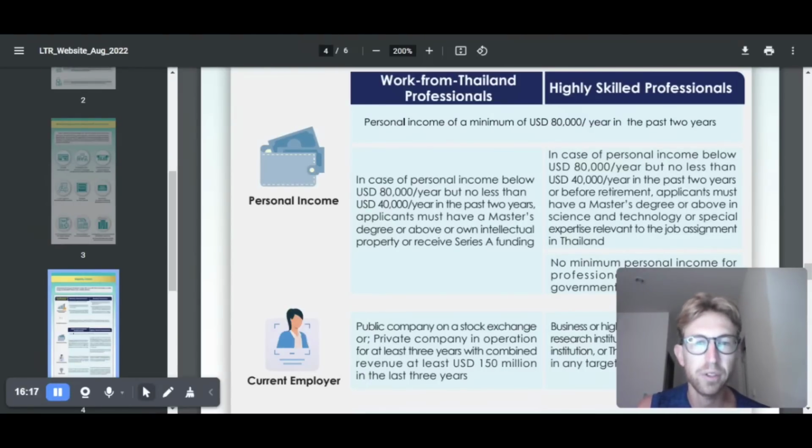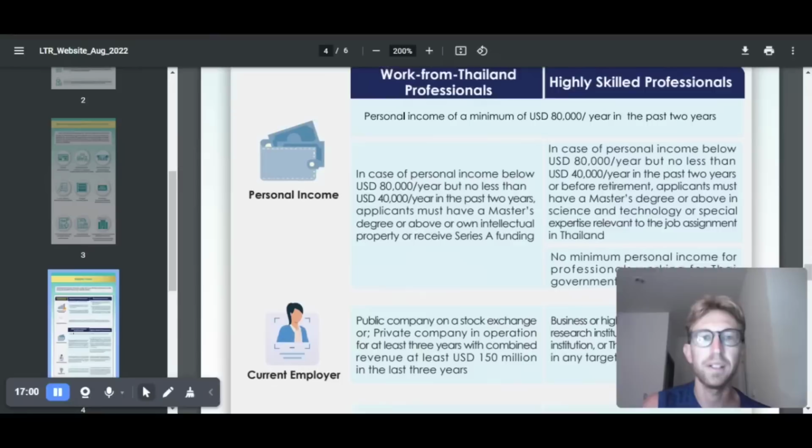So essentially, if you have a startup that is well established and you've already raised startup capital funding, Series A funding, then you would qualify, as well as if you have a master's degree or above. This is becoming less and less necessary as more companies no longer require a college degree. But it's interesting that they've included that in here. So, as long as you're making $80,000 a year or $40,000 a year and upwards, and you also have a master's degree or funding for your startup, then you would qualify for the Work from Thailand Professionals category.